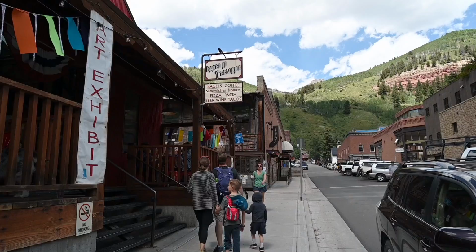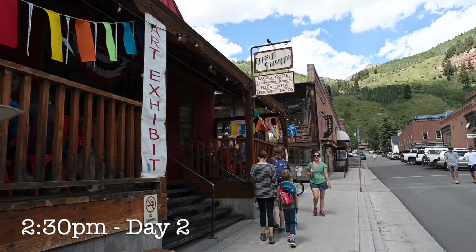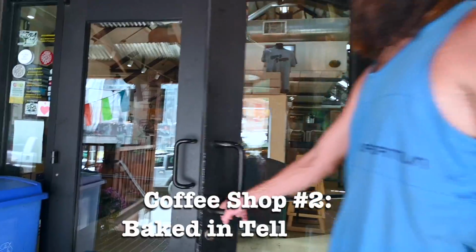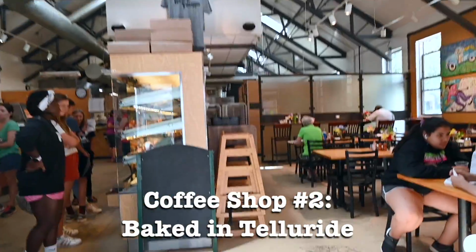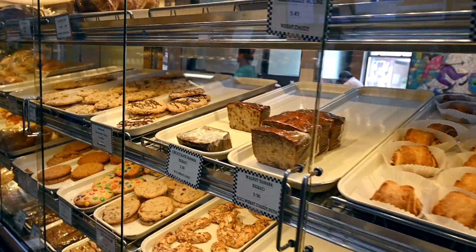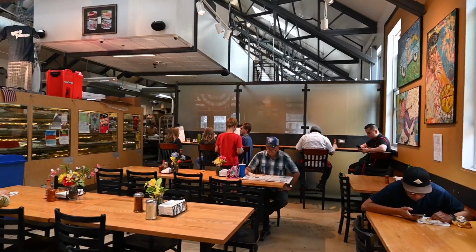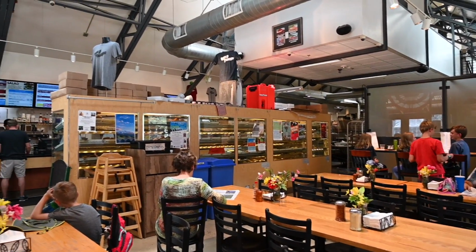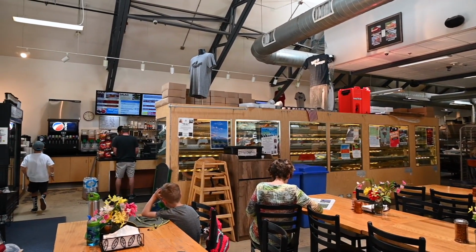By this point, we had worked up a little appetite, so we headed to our second featured coffee shop, Baked in Telluride. This place has been around since 1977 and even survived what is likely the biggest structure fire in Telluride back in 2010. In 2014, I spent the winter living and working in Telluride, and Baked in Telluride was always one of my favorite go-to places.